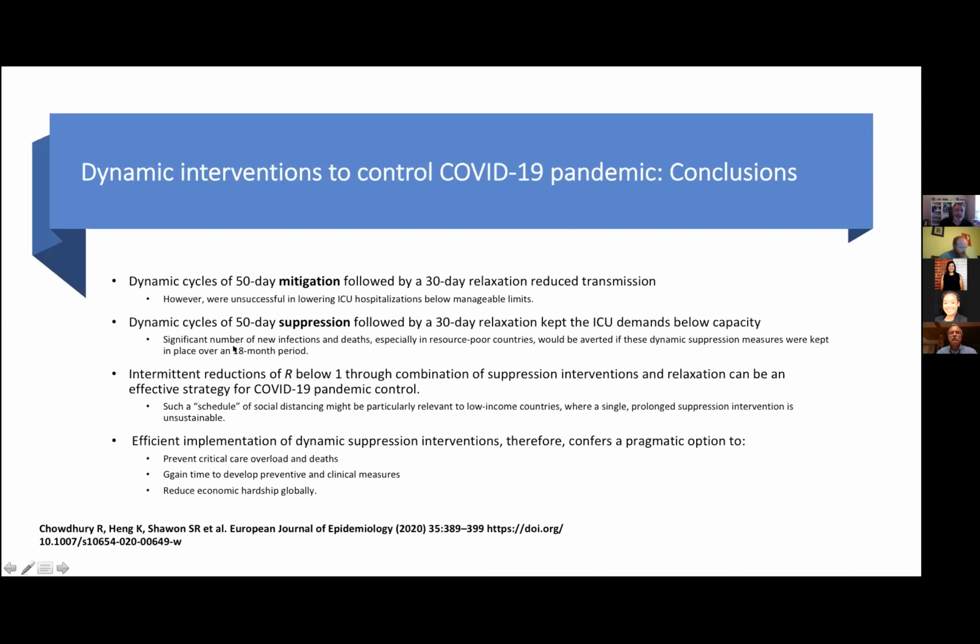Intermittent, okay, so what they did with suppression really took care of business. Intermittent reductions to bring the R0 below 1 through a combination of suppression interventions and relaxation can be an effective strategy for pandemic control.